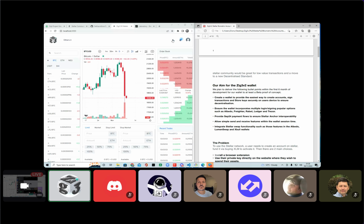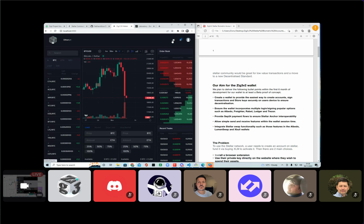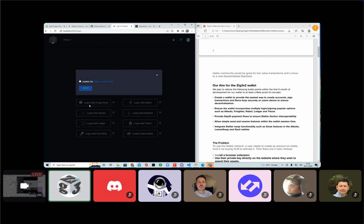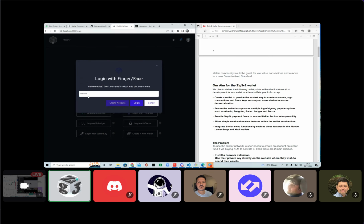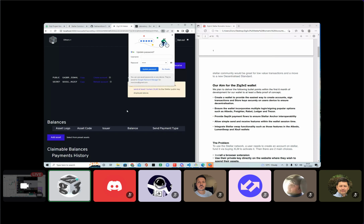So I'm just going to jump to the login features. This is what we've done so far. We've got this useful modal to agree to terms and conditions, and if you're going to create an account, you just enter a username. It says create account, or it will populate a username that you've already created, and then log in and enter a PIN right here, and that should take you into your wallet.